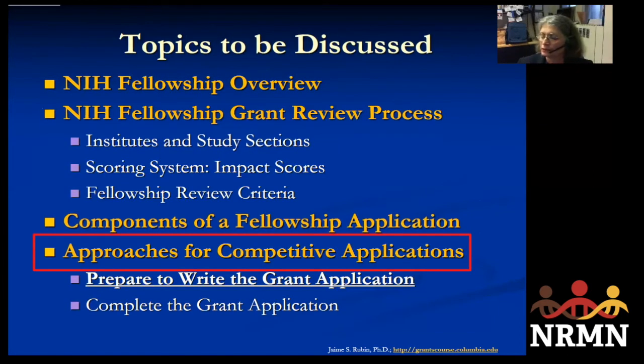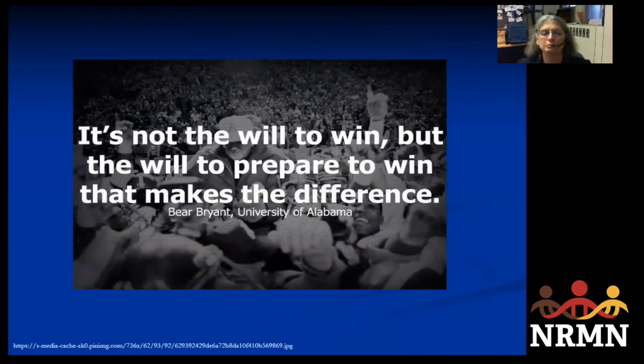So just one final section before I take all of the questions is some general comments about how to develop and write competitive grant applications. We've discussed the specifics of the fellowship review process in terms of the scoring system, the review criteria, and how to use all of the individual components of the fellowship application to address the review criteria. And now a more general aspect.